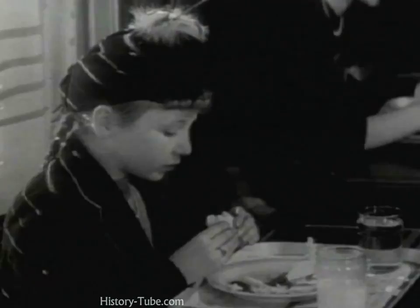The dining car is a place of leisurely luxury, regaling yourself while the passing scenery provides entertainment.